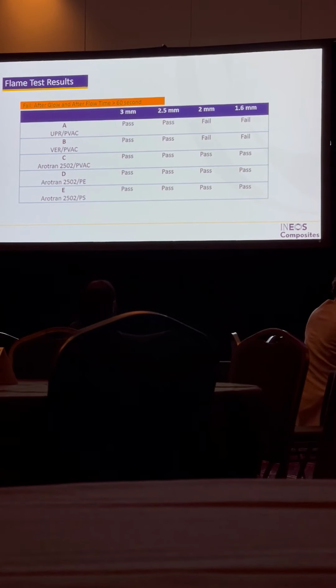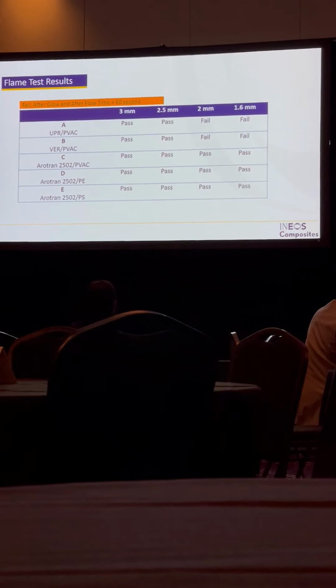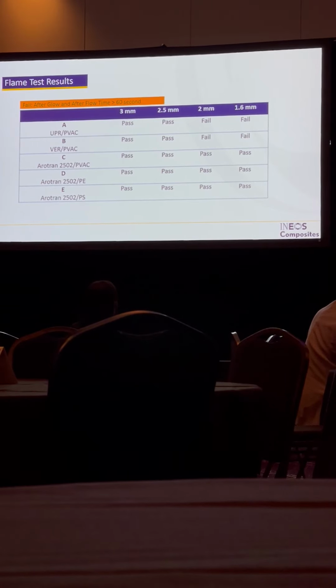Also interestingly, the LPA differences between PVAc, PE, and polystyrene didn't seem to impact the 5VA performance at all. So this gives a lot of design freedom for a formulator to really pick which LPA matches best for either shrink control or other aspects of pigmentation, things like that.